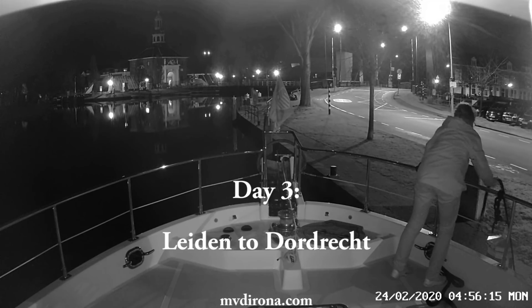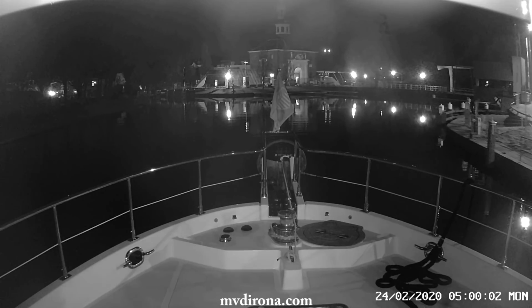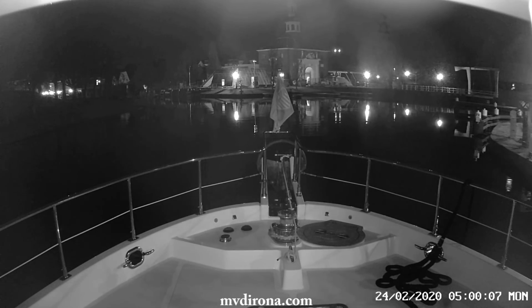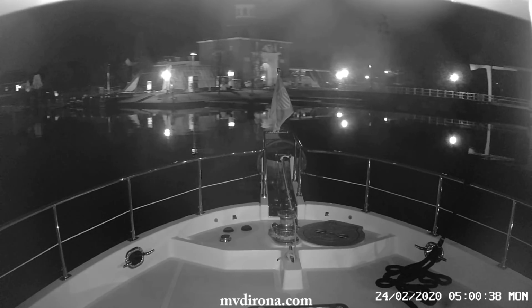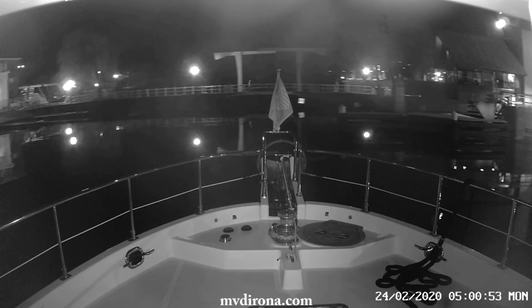On our way south from Leiden, the first 5 bridges that we'd pass through are open in the morning between 6 and 6:45, then closed for rush hour until 9:30. So we got an early start in the dark, just before 6 a.m., in the hopes that we can get through them all and not be delayed for a couple of hours.